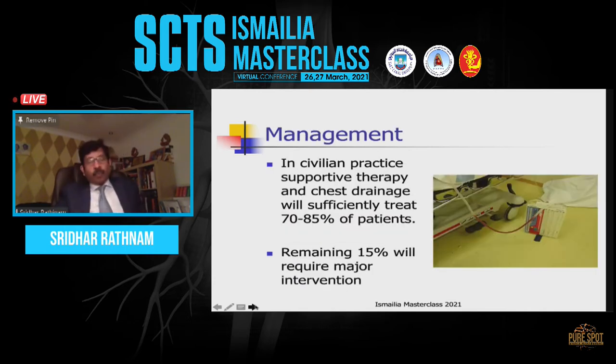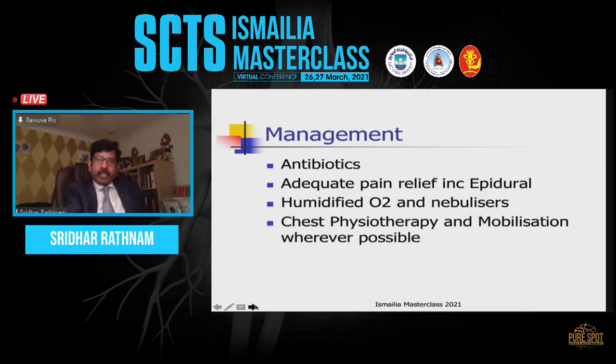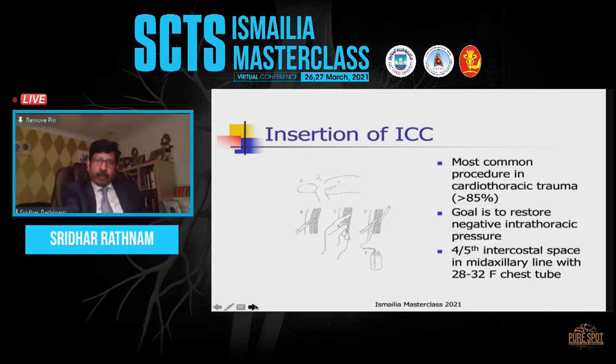In civilian practice, most thoracic trauma is best managed with supportive therapy and chest drainage. The remaining 10 to 15% may require a major intervention. Always remember the pain and the pulmonary collapse lead to respiratory tract infections. So antibiotics, adequate pain relief, including epidural if need be, humidified oxygen and nebulizers, chest physiotherapy and mobilization wherever possible.